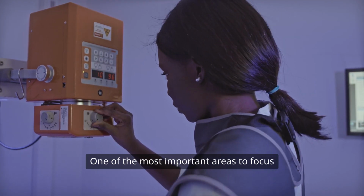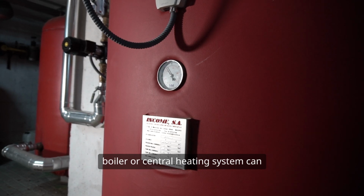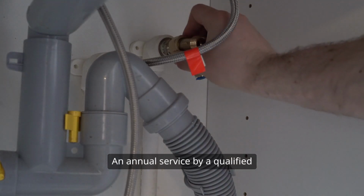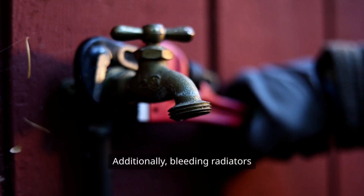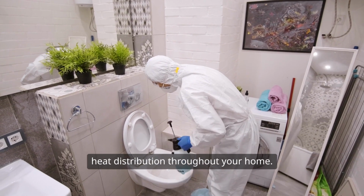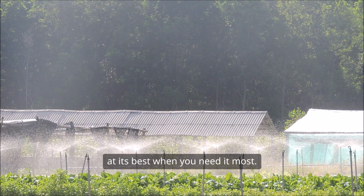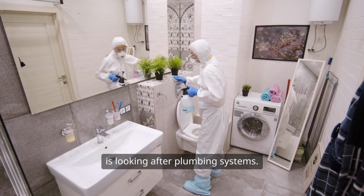One of the most important areas to focus on for routine maintenance is your heating system. Regularly checking and servicing your boiler or central heating system can prevent breakdowns, especially during the colder months when heating is essential. An annual service by a qualified professional ensures that the system is working efficiently and safely. Additionally, bleeding radiators to remove trapped air can help them work more effectively, improving heat distribution throughout your home. Staying on top of these tasks can reduce energy consumption and ensure your heating system operates at its best when you need it most.